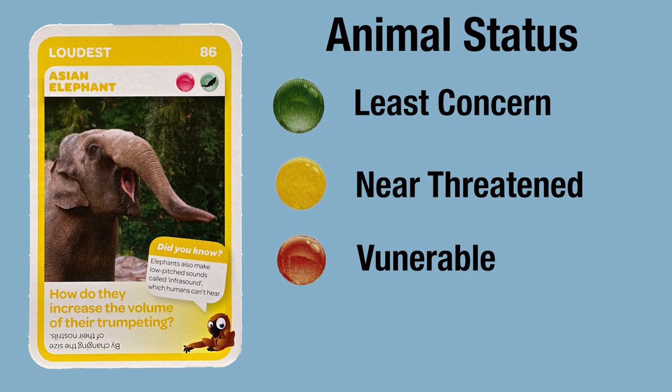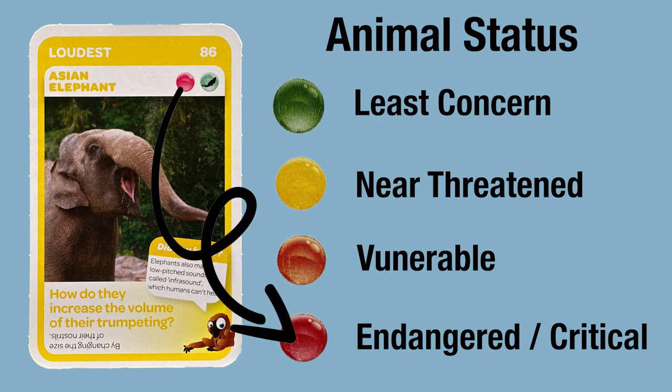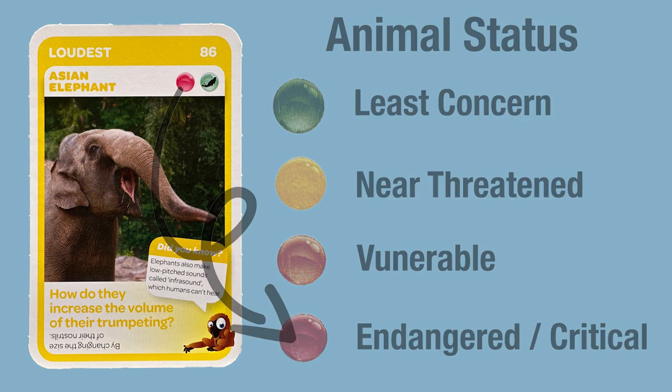Or finally, they might already be endangered or critically endangered. This means there is a very high risk of extinction in the wild. That's no good at all. In this case, the Asian elephant is in bad shape, being shown here as endangered or critically endangered.